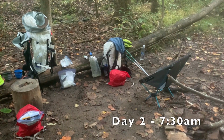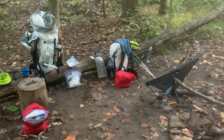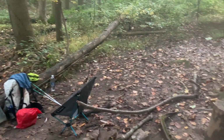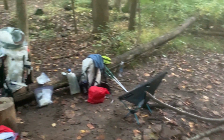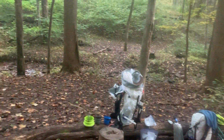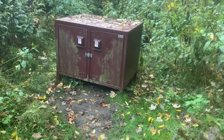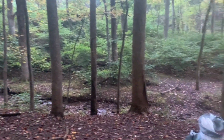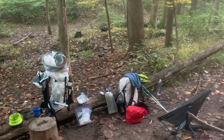Morning, hiker buddies. As you can see, we're pretty much all set to start our hike for the day. We've eaten our breakfast, cleaned up, and all in all, this was a nice little campsite. Last night, you got some nice little stumps to sit on, eat your breakfast. You got a nice log. You got a river right there to filter your water, and you got some bear lockers up on that hill to store your food for the night. So, highly recommend this shelter area. But for now, the adventure continues.